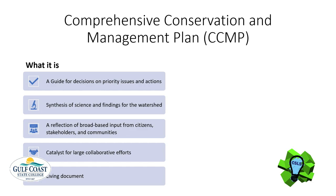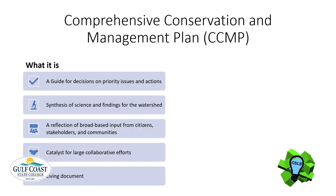So the Comprehensive Conservation and Management Plan, or the CCMP, is the way we talk about it. What is it? It is very much a guide for decision making. It's a synthesis of science. It's grounded in the science. It's a reflection of all of the inputs from citizens. It's very much community. What do you guys need for this to be sustainable? It's hopefully going to be a catalyst for large collaborative efforts.